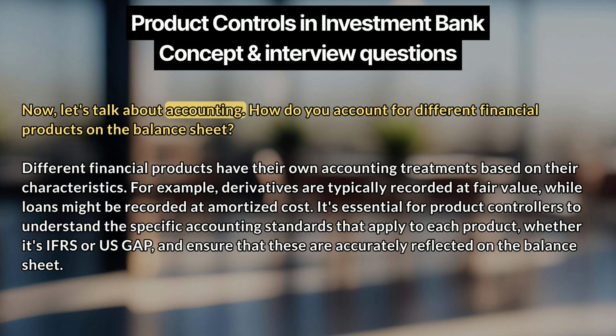Now let's talk about accounting. How do you account for different financial products on the balance sheet? Different financial products have their own accounting treatments based on their characteristics. For example, derivatives are typically recorded at fair value, while loans might be recorded at amortized cost. It's essential for product controllers to understand the specific accounting standards that apply to each product, whether it's IFRS or US GAAP, and ensure that these are accurately reflected on the balance sheet.